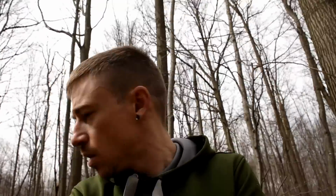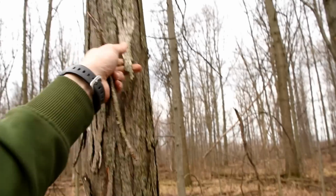I'm not seeing one. We might have to walk here for a minute. These hardwood forests are my home. I do a lot of stuff up in the Canadian Shield area, even boreal area, but these hardwood forests, southern Ontario, man, there's nothing like it. There we go, didn't have to walk too far.